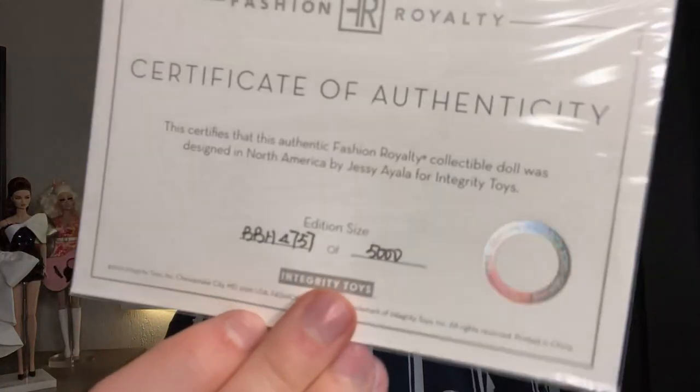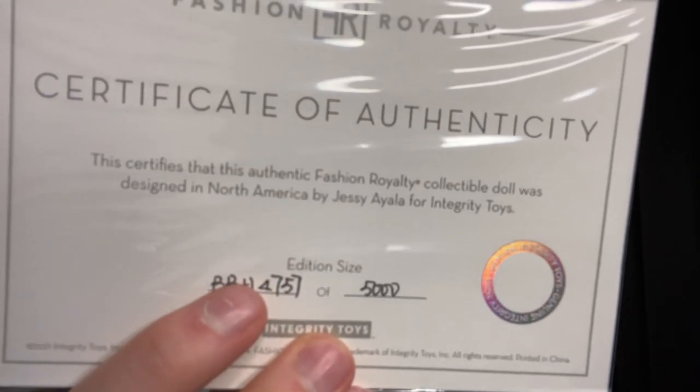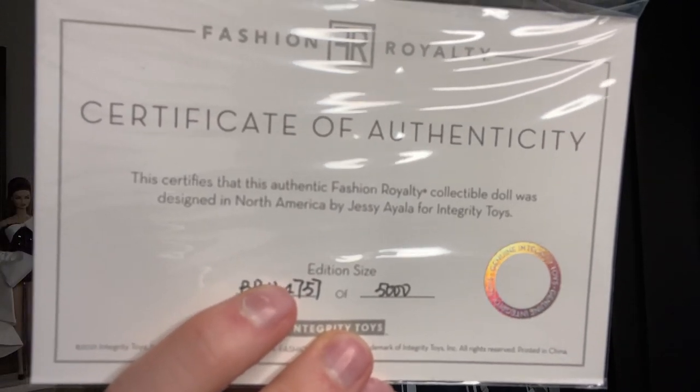Okay, yeah, so my Natalia actually did come with a certificate of authenticity. I just didn't see it. It says BBH4757. I think that's 47. The writing's a little crazy. Maybe it's 757 or 4757 out of 5,000. You guys tell me what that number is. I'm not sure. I think that's a 4 in the front, right? Or is it just a 0? I don't know. But she's out of an edition of 5,000, so same edition size as Erin.